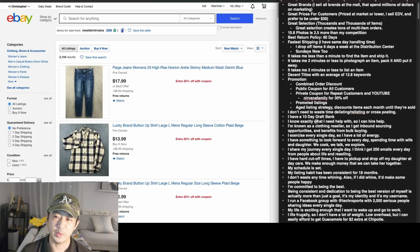I know exactly what I need help with, so it's easy for me to hire help. This is another thing. If you need help and you're hiring somebody to help you, it doesn't work that way. You have to figure it out yourself. You know exactly what you're doing. Then you hire someone to replace you. I made a huge mistake in the beginning not doing that.